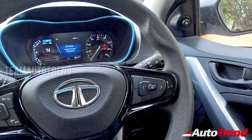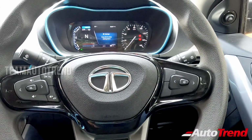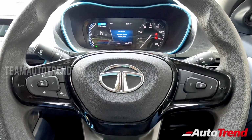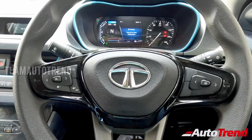And quite nicely, this XM EV also has got a height adjustable driver seat as standard, whereas the fabric upholstery is also actually pretty good to look at with the tri-arrow design pattern highlighted in blue. Let's now check out the rear seats now.